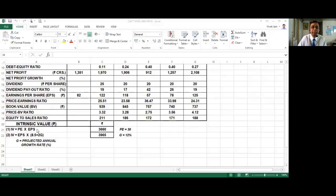For a pharmaceutical company, we can consider a price earning ratio of 30 to be a normal one, as you will be able to see in most of the pharmaceutical companies, it is somewhere maybe below 30, but most of the pharmaceutical companies will have well above 30. An average would be around 30, 32, 33. So with a price earning ratio of 30, the latest earning per share you have seen is 122 for 31st March 2020 ending. The intrinsic value works out to 3,660.